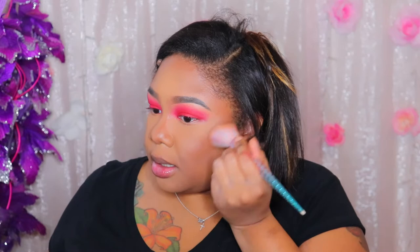And I'm gonna throw on my bronzer and we go finish this eye, which I'm so excited. I don't think I have to tell you, but I'm using my Juvia's Place bronzer.